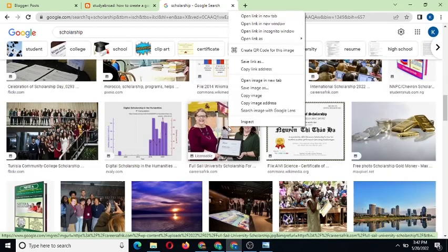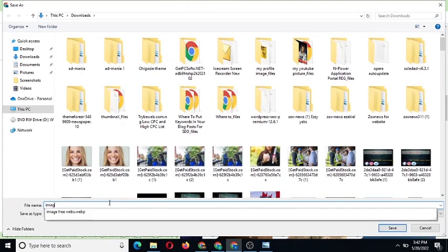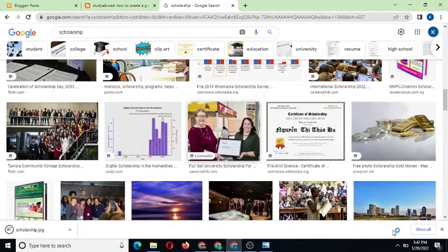Let's see, you can click on save image here. As you can see, save image as, you can save it as scholarship. Now when you click on save, I'll show you once the image has been downloaded successfully, I'll show you on our computer, which I just successfully downloaded.